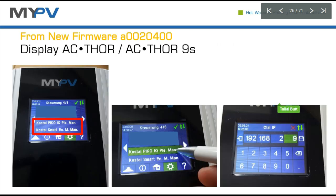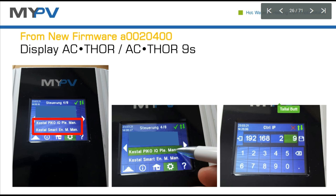You can also do that on the AC-Thor screen. The AC-Thor has a screen, so you can also choose there between Kostal Core or Kostal Smart Energy Meter. These are the two options, but one important point is that a static IP address should be used for the signal source. The signal source in this case is the Kostal system, so that IP should be static, because when a dynamic IP address is chosen and it changes over time, or the system gets shut down, it cannot communicate with the system. So it's a must to use a static IP address for the system.